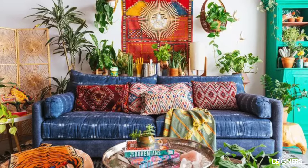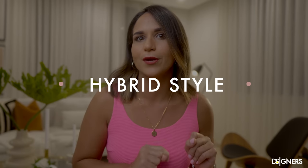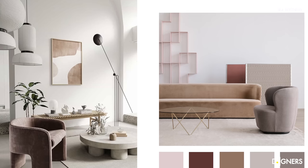And if you're thinking, "I love glam, bohemian style, and colors, but I have a small space. What can I do?" I have good news for you. In interior design, it's possible to combine different styles. And if you have a small space, I recommend creating a hybrid style where you combine your favorite with minimalism. The result is a simple space with the elements and atmosphere representing your personality.